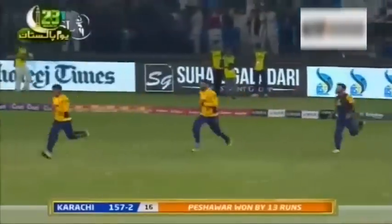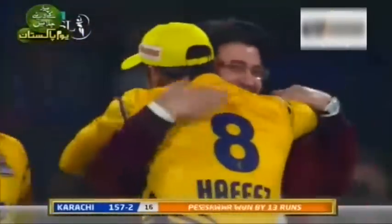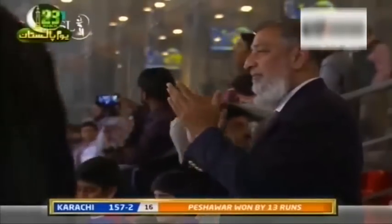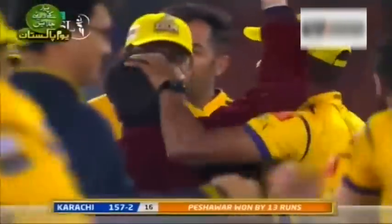They all come running in to congratulate the team owner, Javed Afridi, who is absolutely over the moon. So a fantastic night out for the Zalmi. They were the hot favourites to win this, and they've not disappointed their fans.